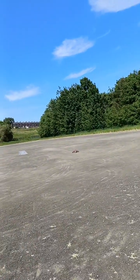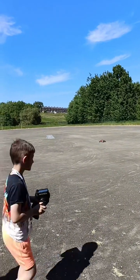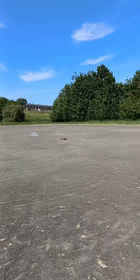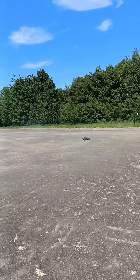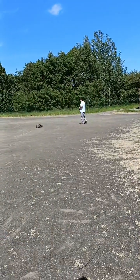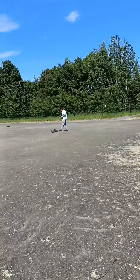Where is this place? Good spot. It's Haworth all-weather pitch. It's owned by Haworth Primary School. I have a verbal contract with them for them to allow me to use it every couple of weeks. Yeah. You've got a big crack then.